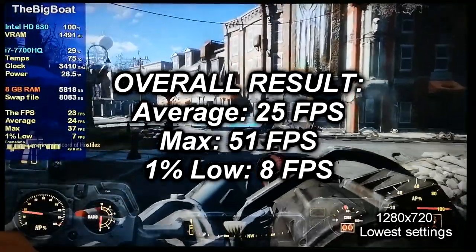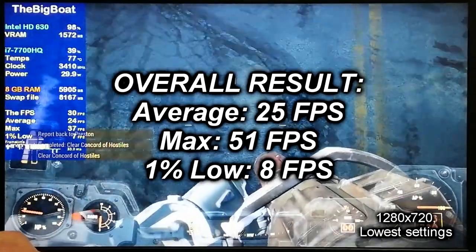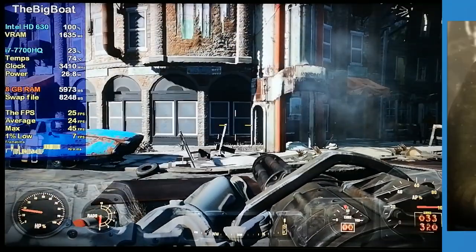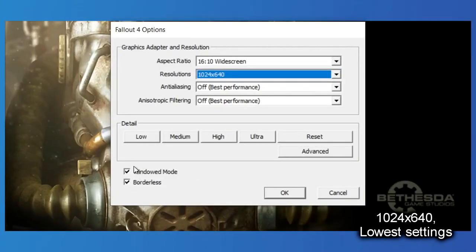Overall, I'm speechless, guys. 25 FPS at HD resolution, definitely playable. Still, let's see if we can squeeze out even more FPS from Fallout 4.